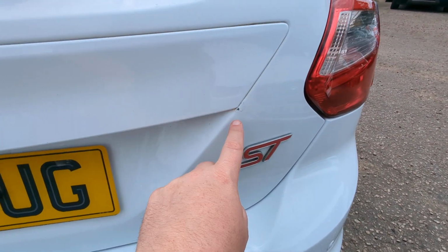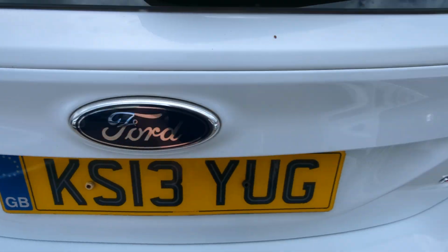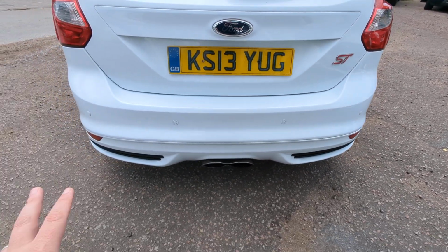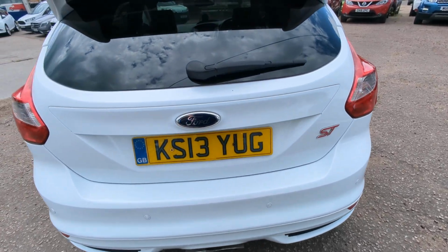A couple of little chips there and there. I'm going to touch these in, but I just want you to be aware of them and know that they will be touched in, not done at a body shop. Rear parking sensors there and the twin pipes in the middle.